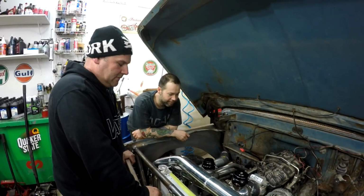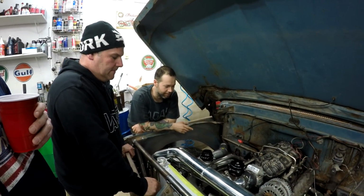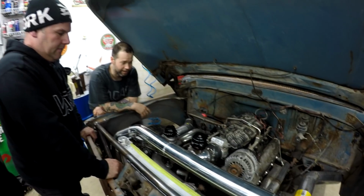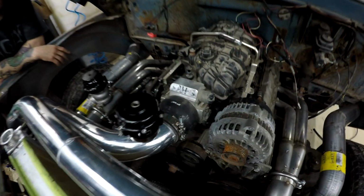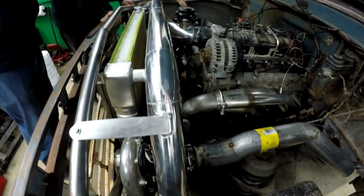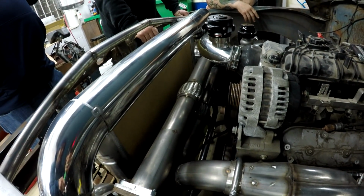Stock internal wise, the engine, right? Yeah, stock bottom end LQ9. And then I've got L92 cylinder heads on it and an LS6 cam, L92 intake, 94-ish or 96 throttle body. We're not totally sure, I can't remember. Whatever it is, it's a fuck you throttle body. The motor should have made roughly about 400 without the Turbskis.